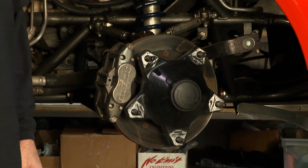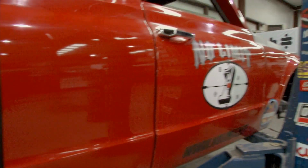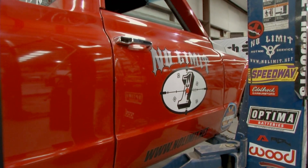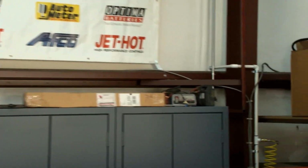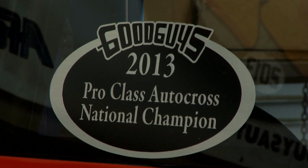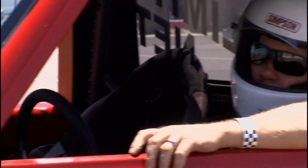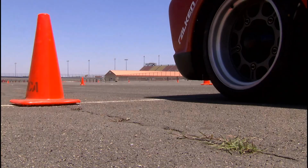Yeah, handling and being able to stop is pretty important. Now, this good-looking truck right here is your own vehicle. It's a race truck. What do you race it in? We do Optima, USCA, Good Guys Autocross, and some SCCA stuff. I see a lot of stickers and awards on this truck. You've had some success in this thing. We've won the Good Guys Pro Truck Championship 3 times, their overall Pro National Championship last year. We've run the Truck and Throwdown a few times in it and a bunch of other events.